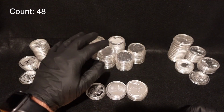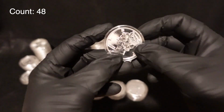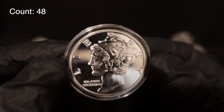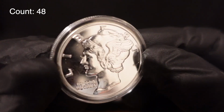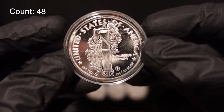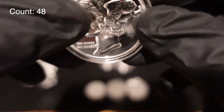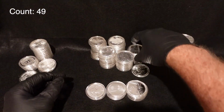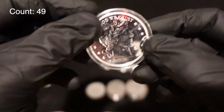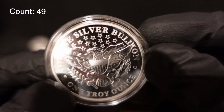And then in this pile of generics, there's some pretty interesting ones, I thought. For example, we have a Mercury dime theme. I like this one. And then when you turn it over, I mean, it looks just like a dime. So I like to collect some that are unique, that look kind of different. And this is kind of like a barber dime. It's got the barber dime theme.